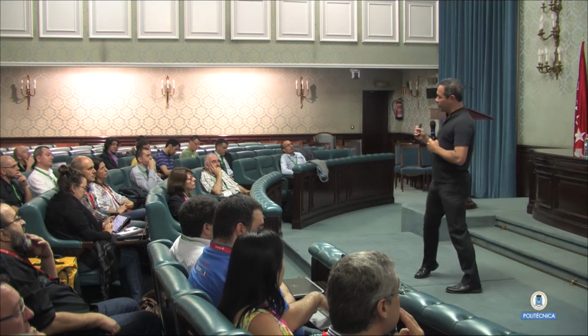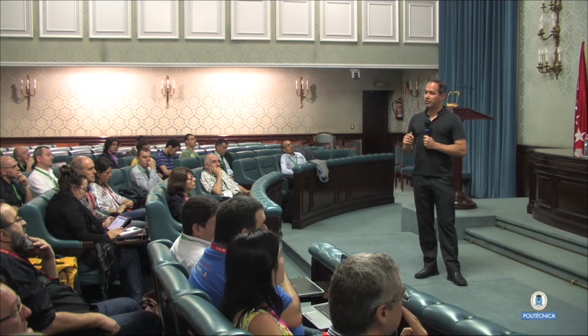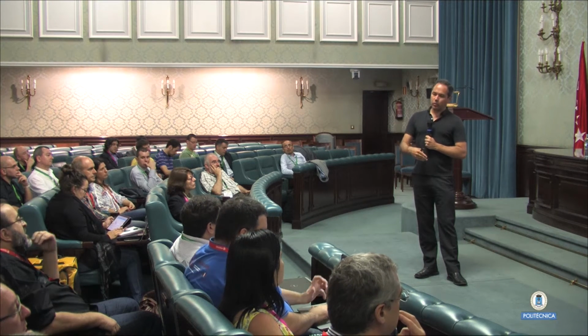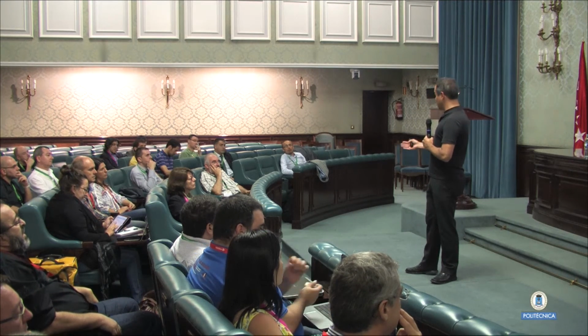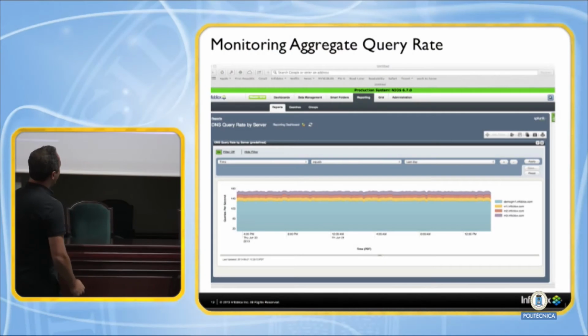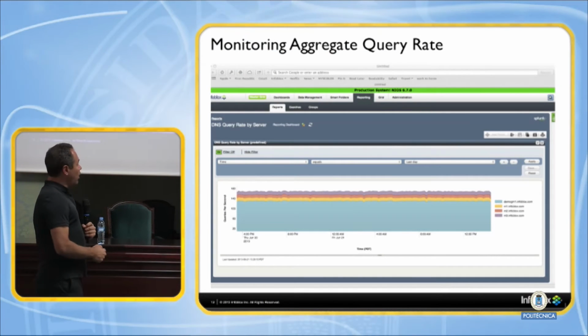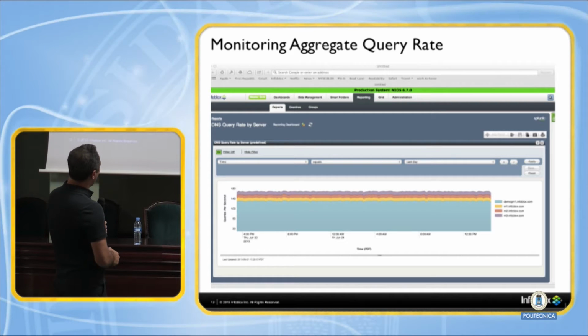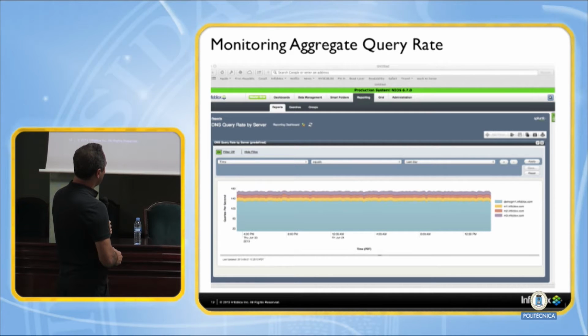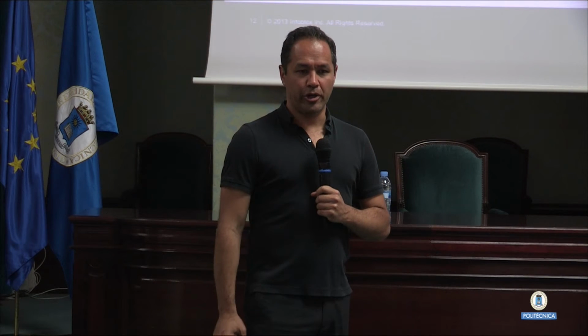So I'll show you a couple of things that you can monitor fairly easily. Aggregate query rate and top queryers, and I'll show you how to do this with Infoblox's appliances, but you can do this with other software as well. If you were running BIND name servers, you could still do this, if you were handy with open source graphing packages, for example. So here we're looking at aggregate query rate across 4 different name servers in this Infoblox grid. And you can see that these are quite quiet. If you look over here on the y-axis, you can see that the busiest of these is only handling 125 or 130 queries per second.